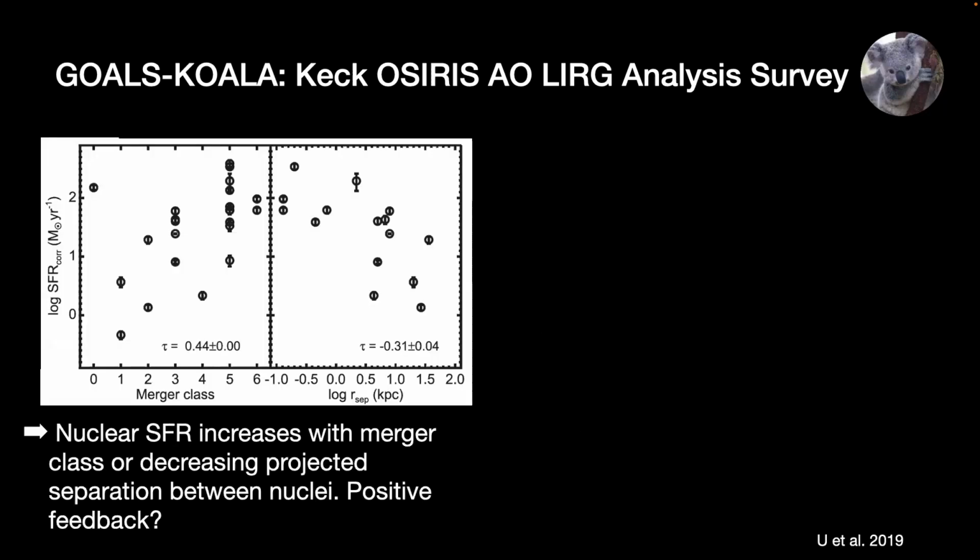One of the other results from our Keck survey is looking at how the nuclear star formation rate changes. This is thinking not about the global star formation rate, but the star formation rate within the central kiloparsec, where it's very dusty. With near infrared, we're looking through more extinction than we could in the optical. When we look at what the star formation rate looks like as a function of merger class, increasing merger class or decreasing separation, we seem to be seeing an increase in the star formation rate. So this seems to imply that we are having positive feedback in the central parts of the region.